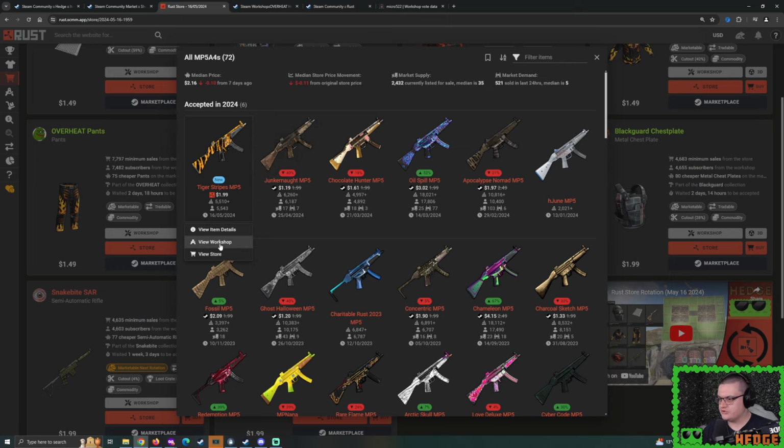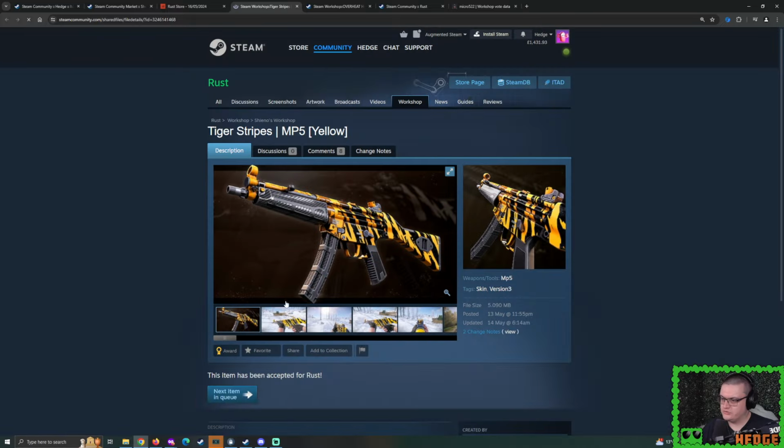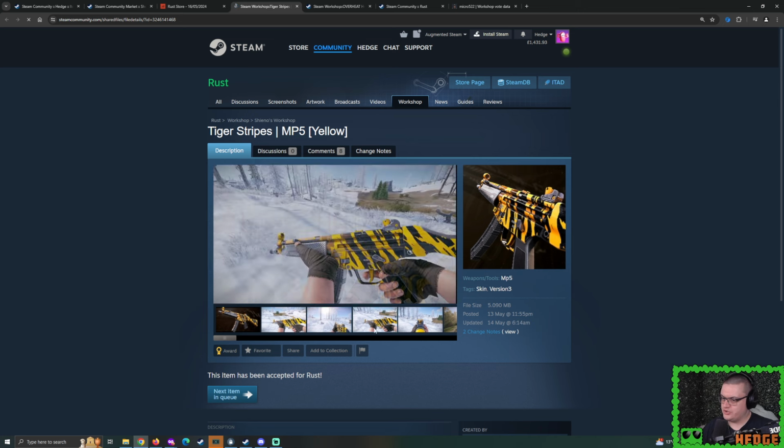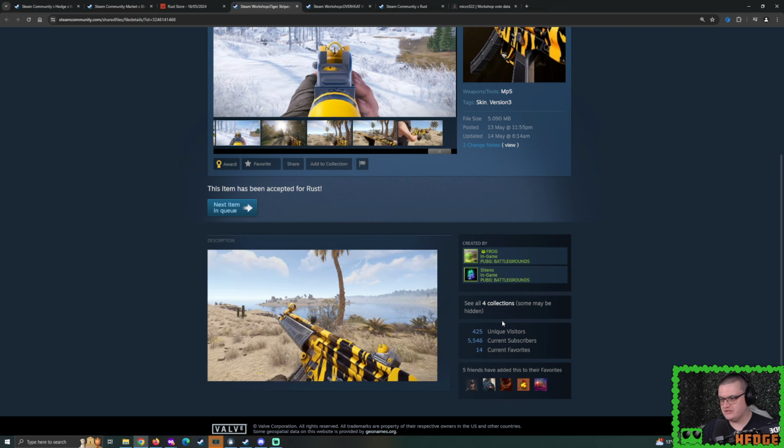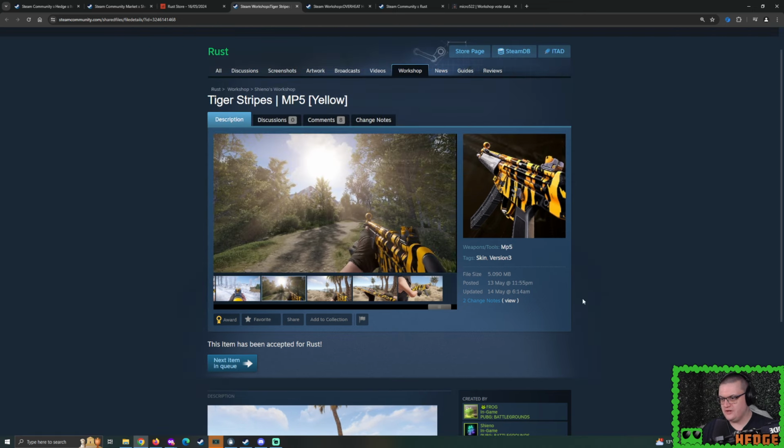So this Tiger Stripes MP5, let's get a much better, closer look at it. I can't help but assume this potentially was accepted based on the fact that in the commits recently, there's mentions of a tiger being added to Rust. It's been mentioned quite a lot. If we do eventually get that tiger added, I'm pretty sure Shino and Mr. Frog might want to keep putting out these Tiger Stripe skins, because I think they've got a good thing going on, and Facepunch clearly likes it, because they probably want to have a bunch of these out by the time the Tiger's introduced.